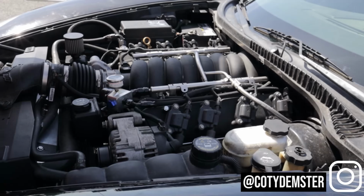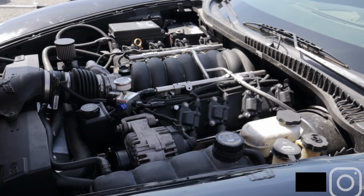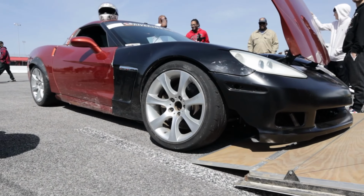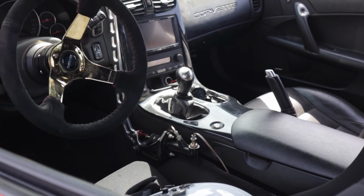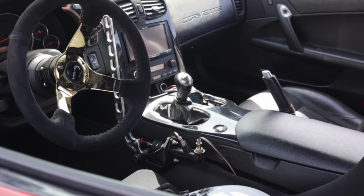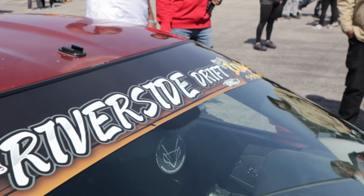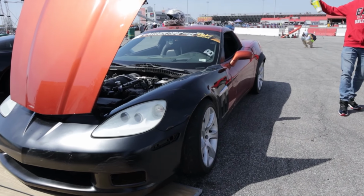Basically, it's a 408 stroker, LS3 based engine, GR660 transmission at a Grand Sport. FDF angle, good suspension, relatively basic in the grand scheme of things other than the engine setup. The car just works. They just work really well. They're like the best drift car to get because you don't have to do a whole lot to them to make them work.